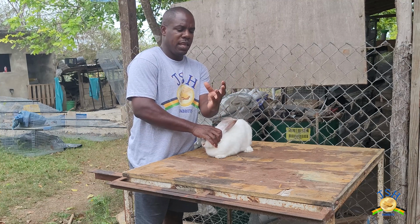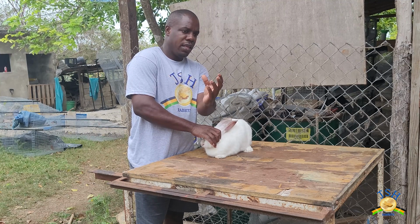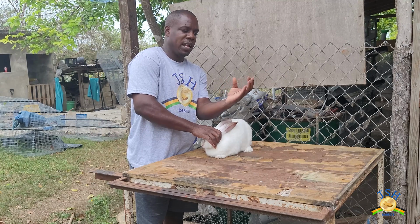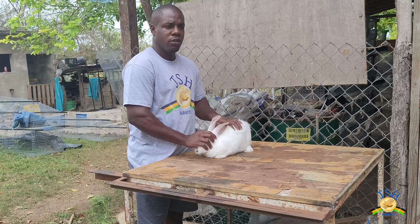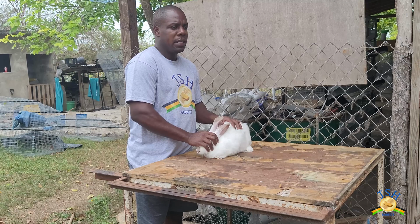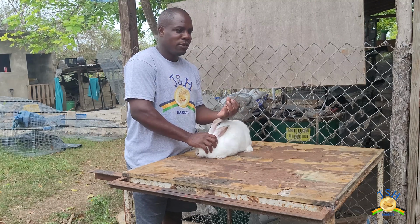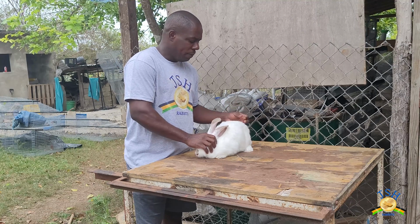You feel in a direction from the rib cage area of the rabbit towards the back, the tail of the rabbit. So you would basically be squeezing the rabbit. Don't be afraid to squeeze a little bit or use a little bit of your strength, because sometimes the rabbit can be fat and you have to be firm, right, to really feel the kits inside of the abdomen. All right.